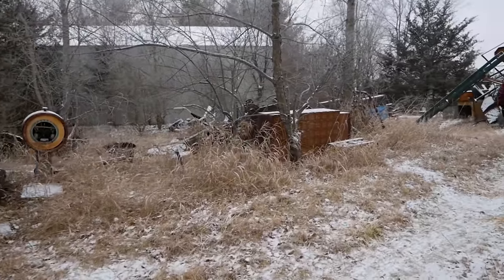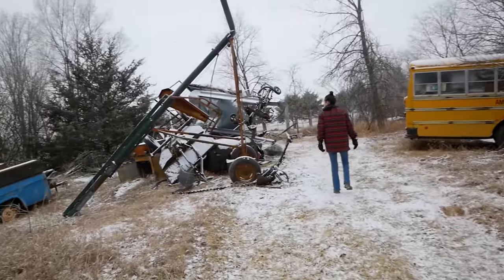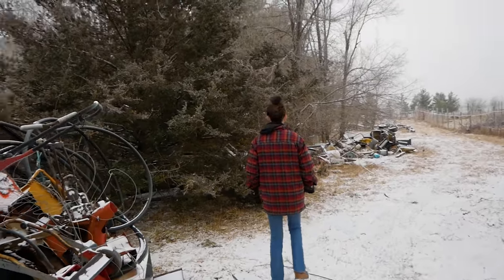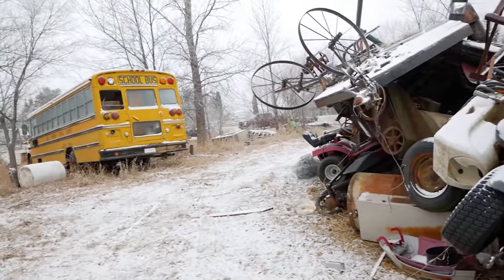So, we are on a property south of town that a guy lived on forever and just collected crap. It's already half cleaned up, basically. Our realtor bought this place to clean it up and flip it, but before he scraps the place, he called me and said, "Hey, Kevin, you should probably come walk around and see if there's anything out here you want." Well, we did, and there is.